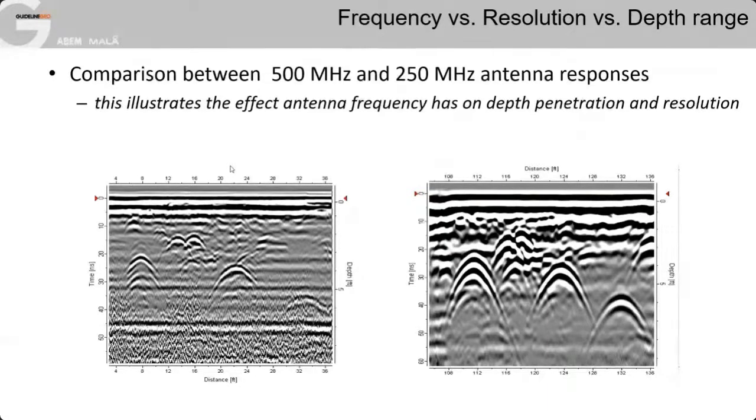But we lose detail. So this is a profile taken over the same patch of ground with two different antennas. We have a 500 megahertz on the left and a 250 on the right. And what we can see in the 500 megahertz data is that this reflector down here, this hyperbola, is only just visible above the background noise. That's coming from television, mobile phones, radio, lightning storms, all sorts of things contribute to electromagnetic noise. And the signal is getting attenuated faster and faster, and the instrument is having to turn the volume up to be able to see these deeper signals. And the problem is when it turns the volume up, it also turns up the noise. So you can see that this is only just visible.